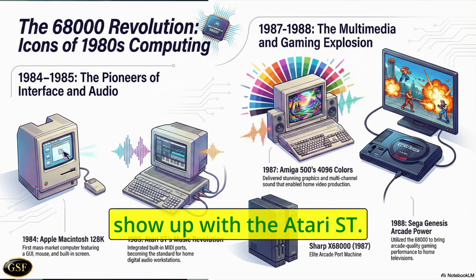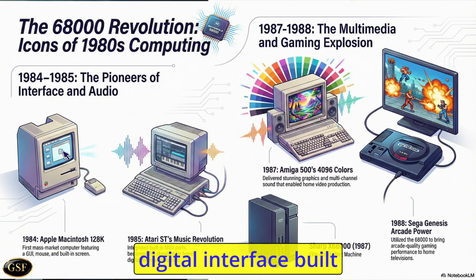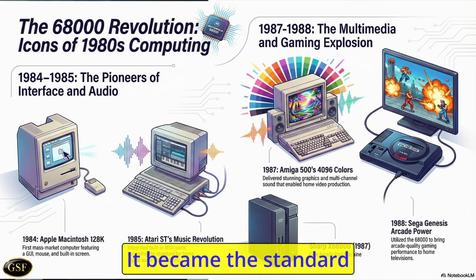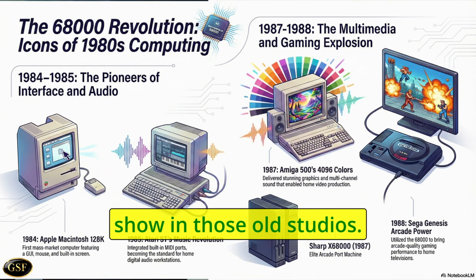And then the musicians show up with the Atari ST. Famous because it had MIDI ports, musical instrument digital interface, built right into the side of the case. It became the standard for electronic music. I've seen the photos. There's always an Atari ST running the show in those old studios.